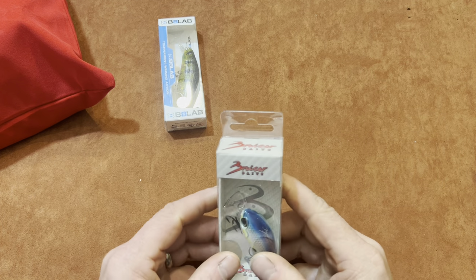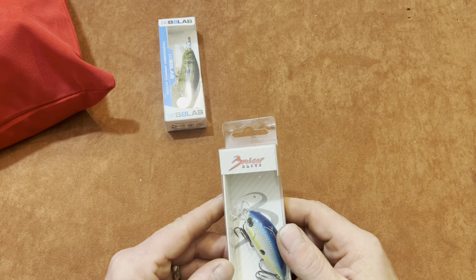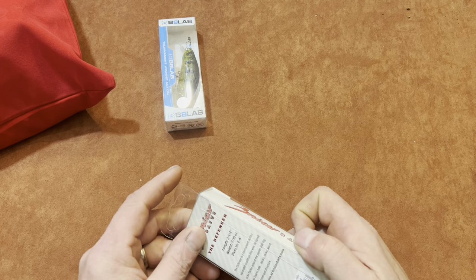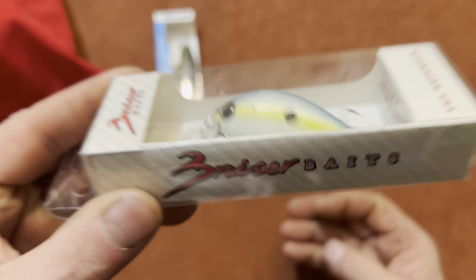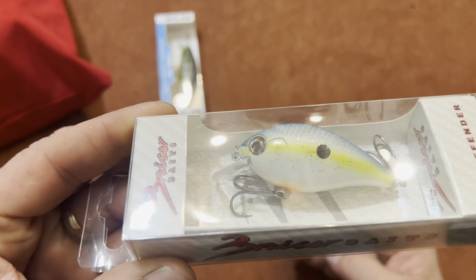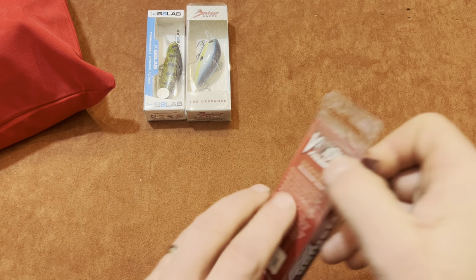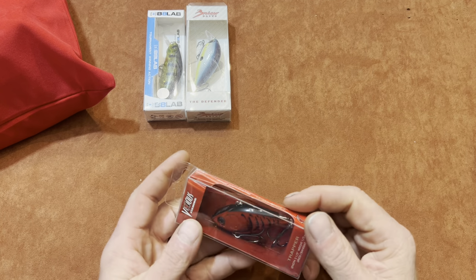Next, we got ourselves a Bruiser Baits, the Defender. Square bill crankbait, and I'm assuming that's like a sexy shad. Sexy shad. Ba-boom. Love that. Look at that thing. That is cool. Good looking bait.